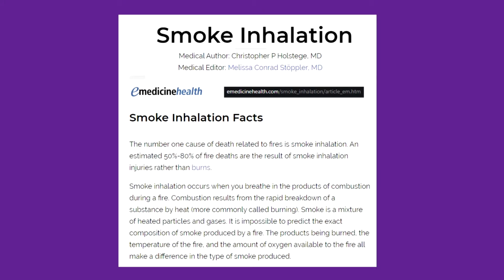So the first device obviously is going to be a smoke detector. This is going to be a vital sensor to have in the house because smoke inhalation is the number one cause of death in home fire situations. So people might think fire is going to burn you to death, but in many cases it's smoke inhalation that actually kills people. So the smoke detector gives the person an advanced warning that something is happening, hopefully advanced warning.